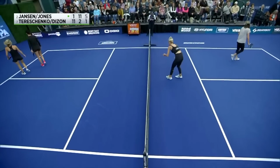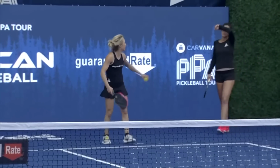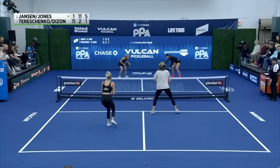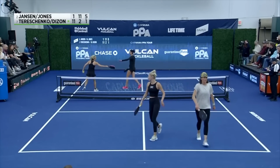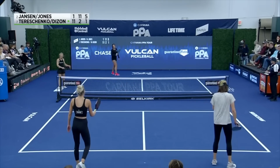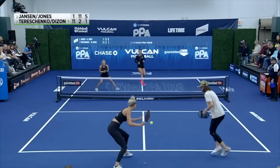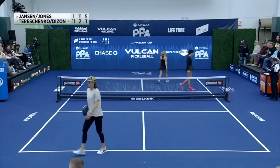Yeah, and to me, I mean, a lot of people would say this is good patient play from Tereschenko and Dizon, and they just were outlasted. But to me, in this pairing, I think they need to look to be the aggressor. The longer these points go, the more I feel like it favors Jansen and Jones, mostly because of the consistency of Jones. Yeah, it's interesting. That was not happening in game one. Jones was almost a little bit made irrelevant in that first game. Right. Tereschenko played so well. But Jones has really asserted herself.